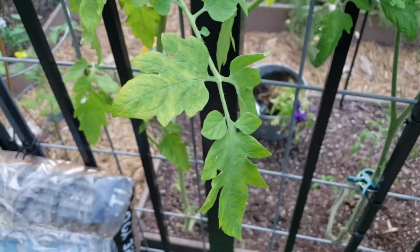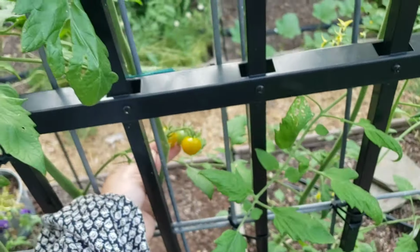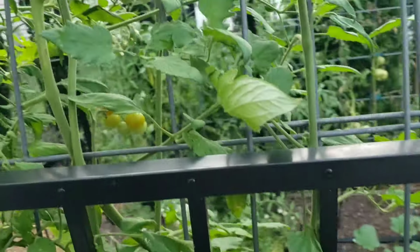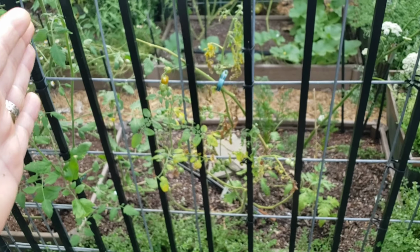Getting a little bit of issue over here. And really need to keep an eye on things. It's just really, really hot. I need to come pick some of these guys, these Sunsugars. I do like them. They are different though than Sungold. And then this is my last Super Sweet 100.